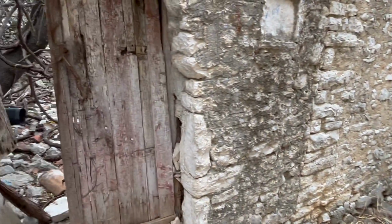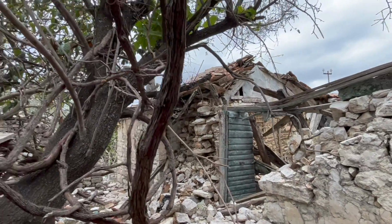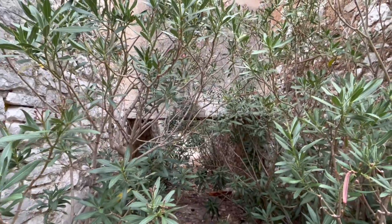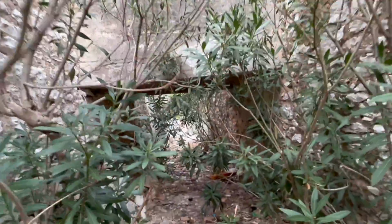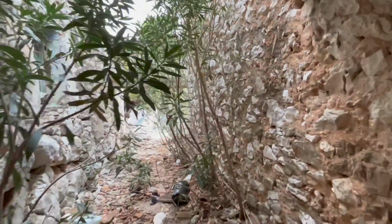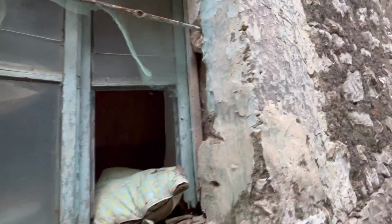Let's take a peek inside this door here. Here's a tunnel. Let's go see what's at the end of it. Window. Super creepy if something grabbed my hand. There's a balcony.